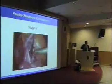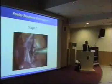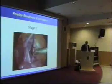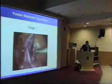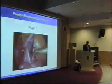I want to learn about this. How many patients did you treat first stage for your sequence? Probably about 30 patients now. 30 patients. Yeah. Let me just try and show you something.